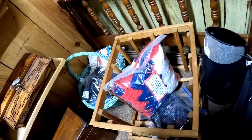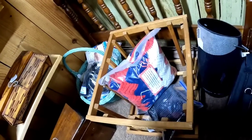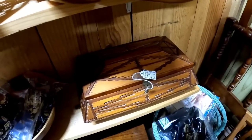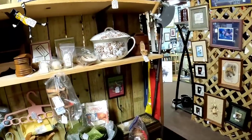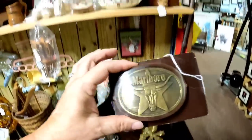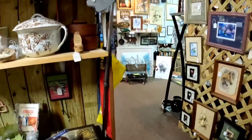What is down there? Afghan made, 1973, $22. Look at that chest, signed and dated '77. Oh, I'm so happy with these purses. This old Marlboro belt buckle, still in the package, $5. I'm gonna get that.